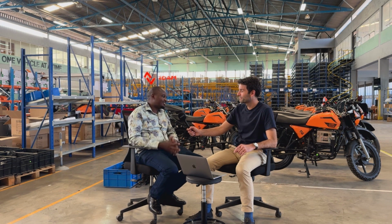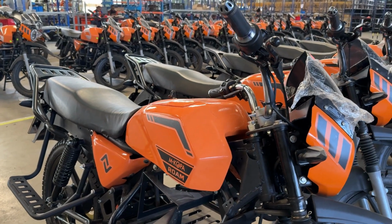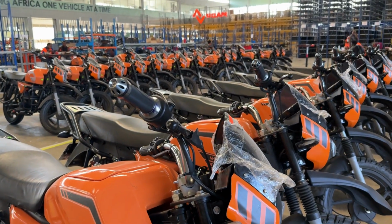So Rome began basically by retrofitting ICE vehicles to electric. That's our whole journey, but now we are focusing on new vehicles, for example, electric motorcycles that you can see in our background here. We commissioned this factory back in July last year, although we moved in November of 2022, just to set up an assembly line that will churn out a few motorcycles every day towards our target of 50,000 electric motorcycles annually.